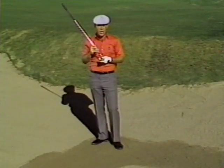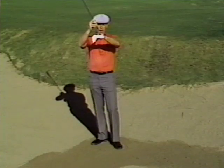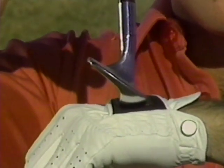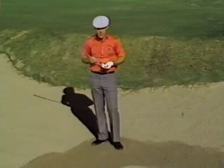So the higher I want to hit the shot, the more I'm going to open up like this, the more loft I'm going to create on the club. The lower, the more I'm going to square the club up. The leading edge will get down on the ground, and our normal loft will be created.